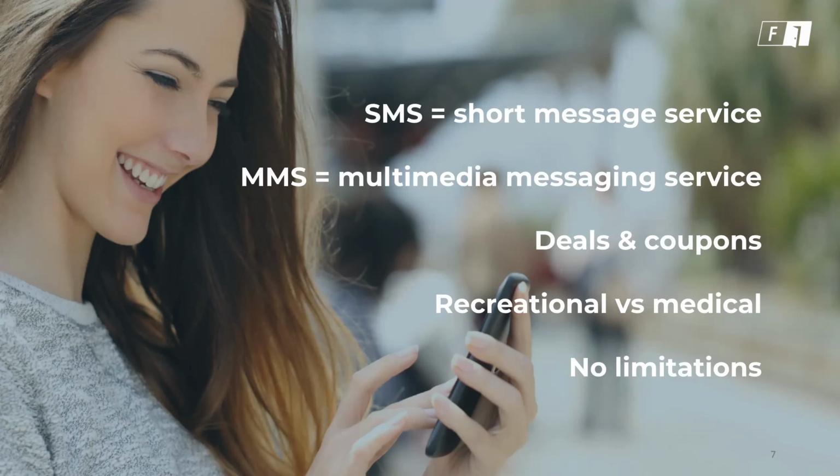SMS doesn't have to be just sharing deals. Remember that. It's also about sharing information. You can create automations so that patients are informed about their appointments, events, or even coupons for a customer's birthday. So it's a way to stay top of mind. There are many creative ways to use SMS marketing. So let's dive into why you need to put this in your strategy.